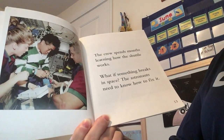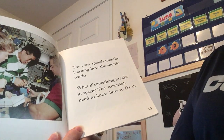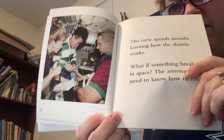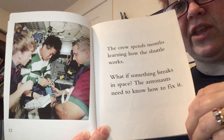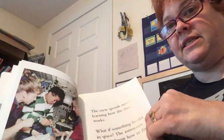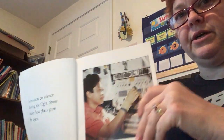The crew spends months learning how the shuttle works. What if something breaks in space? The astronauts need to know how to fix it. So look, they're practicing fixing things if they might break in space, because they can't just say, hey, can somebody go get me a pipe or a wrench or a new lever?